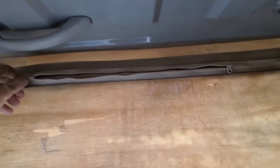Oh, and these zip down too. You see the zips? So you can open that, and then that's the fly one. This one you can see is a little bit ripped. But you can open the other one too. So you could open the outside canvas cover and the fly cover. Or you can just open the outside canvas and leave the fly cover, which would be good for food because you don't have flies in here.